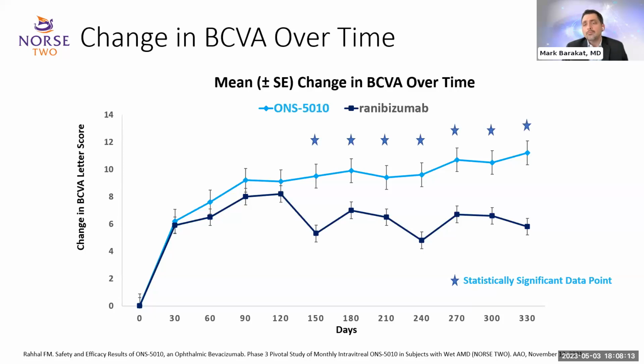Again, whether you're looking at the proportion of through-line gainers, or whether you're looking at the change in letter score, you see a robust response in the first 3 months, which is maintained over time and statistically significant in the bevacizumab group.